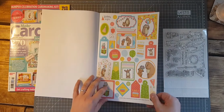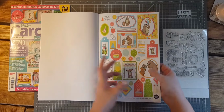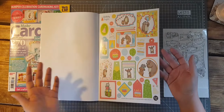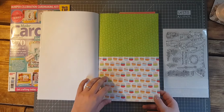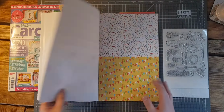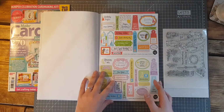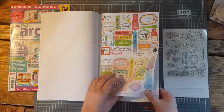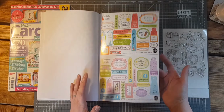And same with these. Would it really have made the magazine that much more expensive to put this on card so you can just pop them all out? The actual pictures themselves I like, they're nice. But that's not realistic. So, moving on to the papers. The papers are nice. I don't mind. Again, another set of toppers, like words, but they're all on paper.